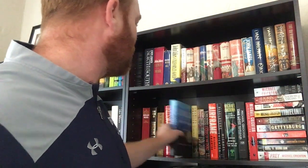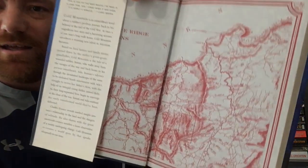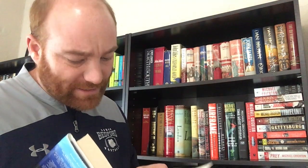All right, the next two books are from Charles Frazier. This is Cold Mountain, a novel, and this was, of course, made into a movie. I believe it was Jude Law and Nicole Kidman were in it, and very good. It takes place around the Civil War. I believe it's North Carolina. Well, some pretty cool end papers there. But this is an Atlantic Monthly Press out of New York, 1997.